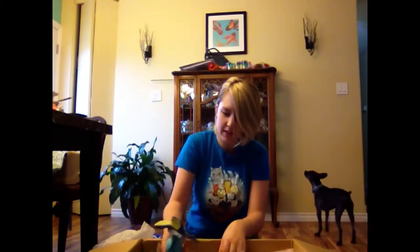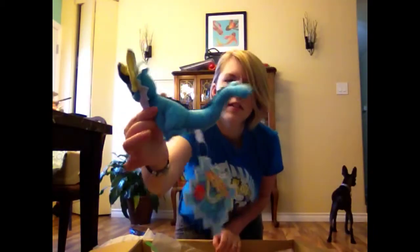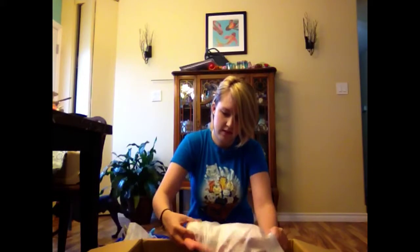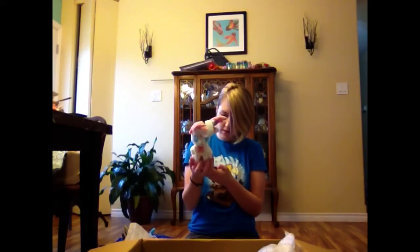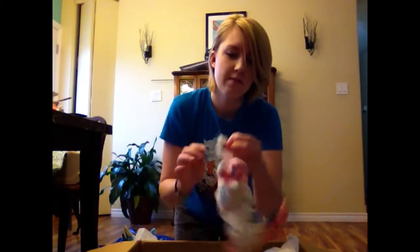And then we have the sitting Vaporeon. I love the tail on this one, super adorable. And you know, some of them I can't even remember what series they are. I think this is the, oh, I don't even know. Oh, this is the Tomy. You can never have too many Sylveons, right? Right? True story.